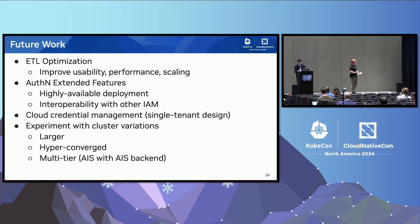And finally, we want to experiment with some new cluster variations. AIStore scalability obviously means we want to try to scale up as much as we can. And so we want to try some really large scale clusters. We've done 16 node, we've experimented some with larger, but we want to go into the hundreds and see exactly what we can do.